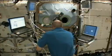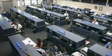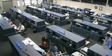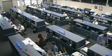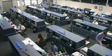The full crew wrapped up a week with a review of emergency procedures that are specific to the automated transfer vehicle, and then looked ahead to an off-duty weekend with a chance for conferences with their families and some rest before getting back to the business of space exploration come Monday morning.